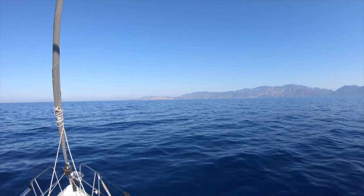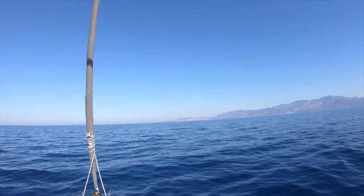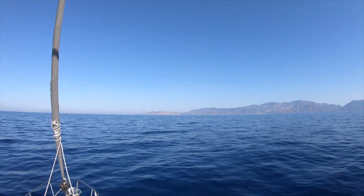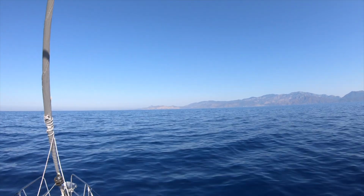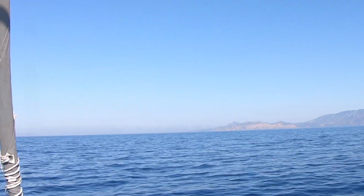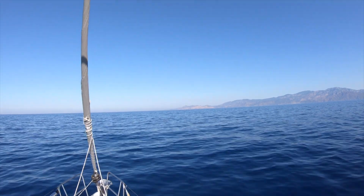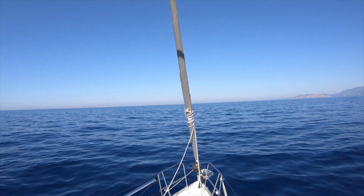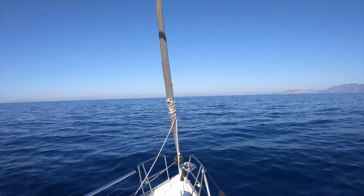and that there in the distance, this is a GoPro camera, so not sure how well you can see that. Let's see if I can zoom in and then zoom out. And we are heading for the island of Kos, which is about 30 miles dead ahead.